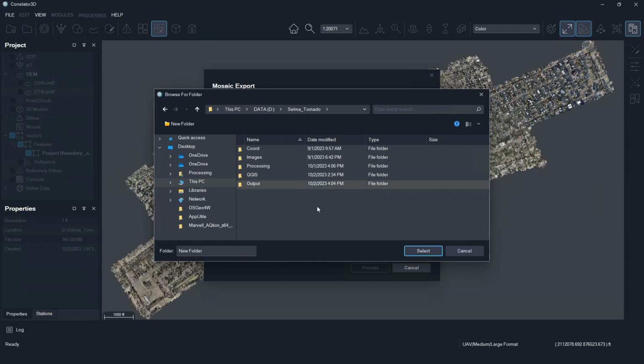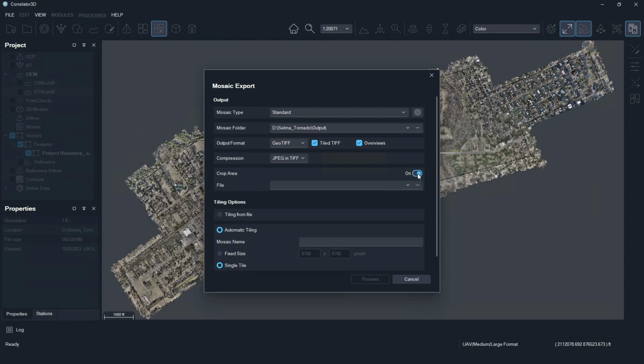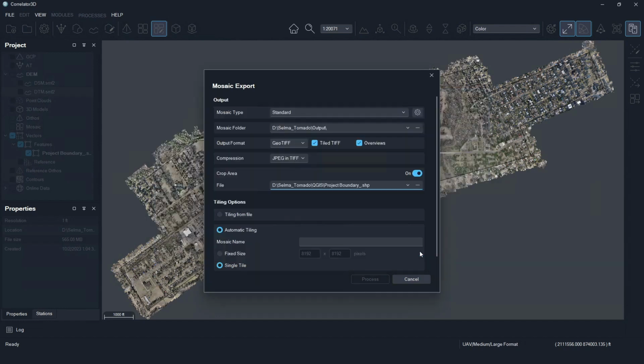Okay, we'll select that folder as our folder. And yes, we'll go ahead and compress these, JPEG and TIFF. We will crop them. Again, we'll use the boundary as our crop file. And we can load that in. Here we go. So we got a boundary.